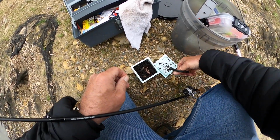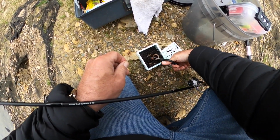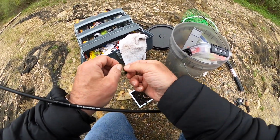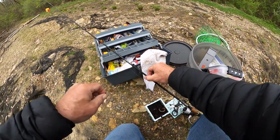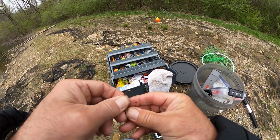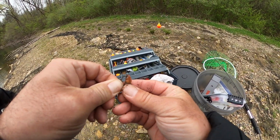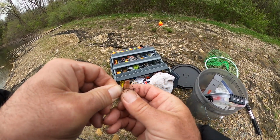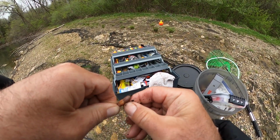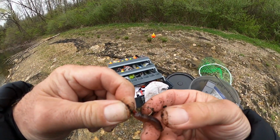All right. So I'm fishing night crawlers today. I'm only using small pieces of night crawler. And what I'm doing, hope you can see this, is I'm taking the piece of nightcrawler and I'm threading it on the hook much the same way I would thread a tube jig. Just like that.